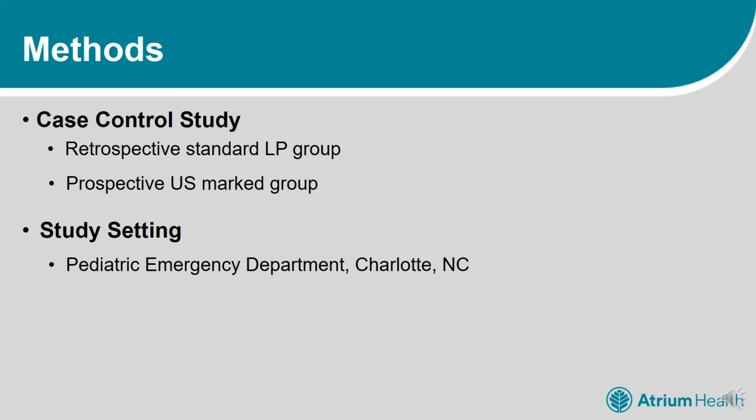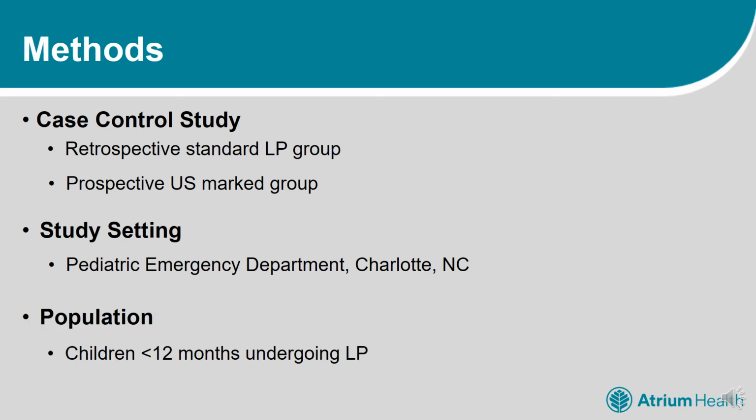This study was performed in a pediatric emergency department in Charlotte, North Carolina. Unlike some of the other studies, a large portion of our attendings are general emergency medicine trained, and we have a mix of residents from various backgrounds. We enrolled a convenient sample of patients, anyone under 12 months of age who was undergoing a lumbar puncture.